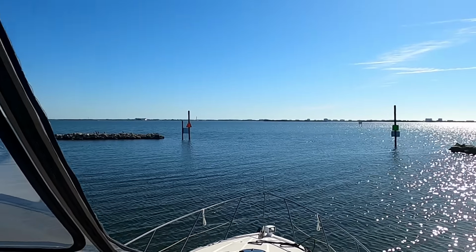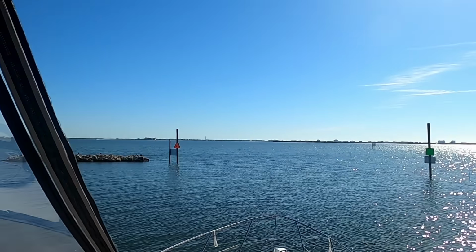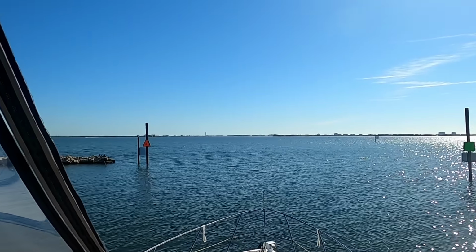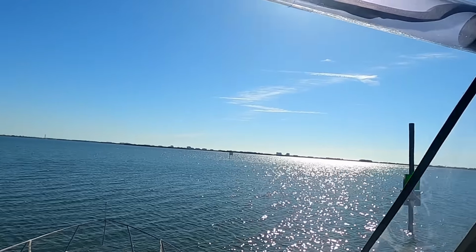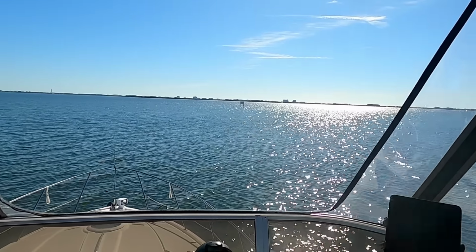Well, day two. Let's see what's in store. Hopefully the rest of the trip's gonna be flat calm like this. I know I'm dreaming, right? But it is one beautiful day. Look at the sun glaring off the water. Wow, just gorgeous.